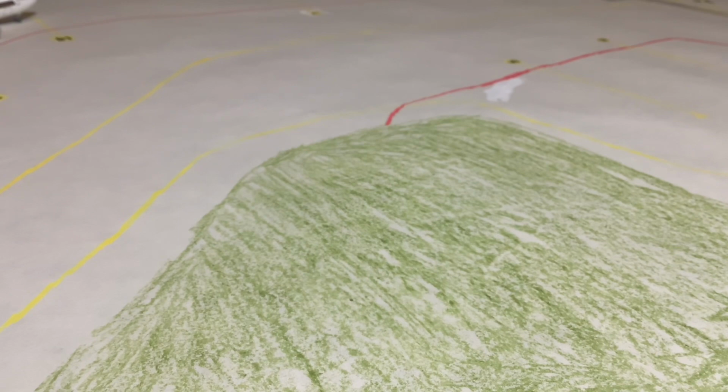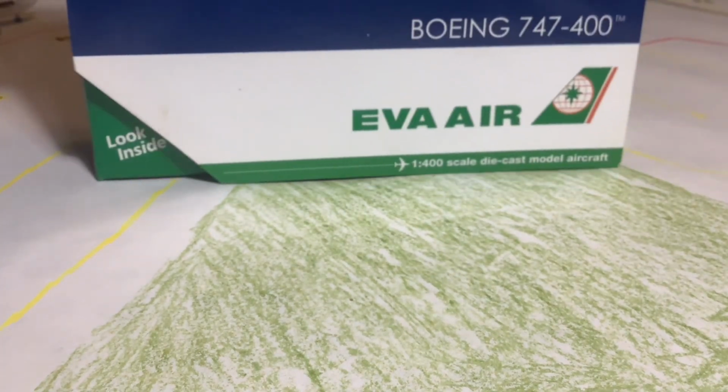We'll get out of the frame, and we'll bring on the second model. Actually, before we bring on the second model, we're going to review the box for it.